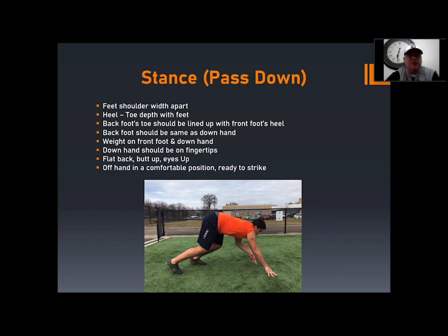The back foot should be the same as the down hand, weight on the front foot and down hand. The down hand should be on the fingertips. Finally, flat back, butt up, eyes up, off hand in a comfortable position, ready to strike.